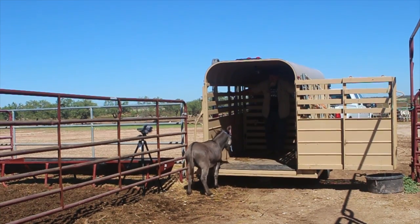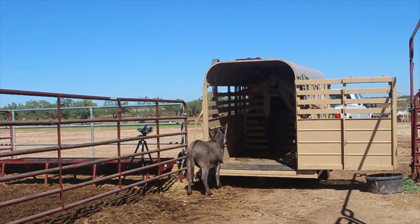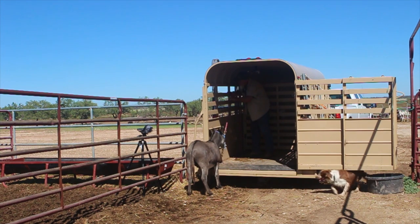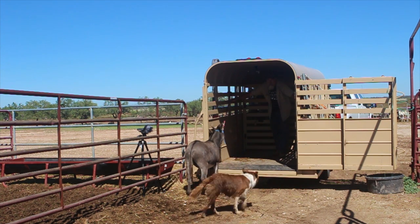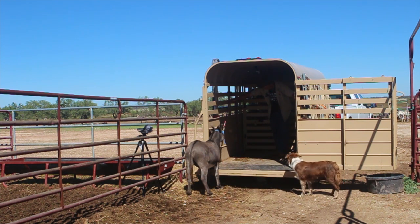Now eventually, he's just going to get bored and jump in the trailer. That might sound a little far-fetched, but that's exactly what's going to happen. He relaxes, we take an inch. We're never in a hurry. If you're in a hurry when you're trailering donkeys, you're not going to get that donkey in the trailer. Give it time, use patience, and that donkey will eventually get in the trailer. There's never been a donkey we have not been able to trailer.